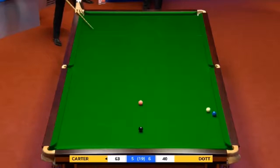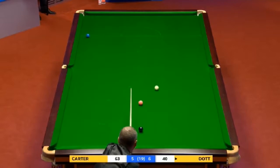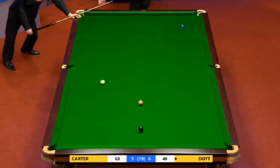Ali Carter, 11. But only the one snooker needed to tie. Doesn't want to push the black safe. This is a great effort. He did his best. Too piercing.